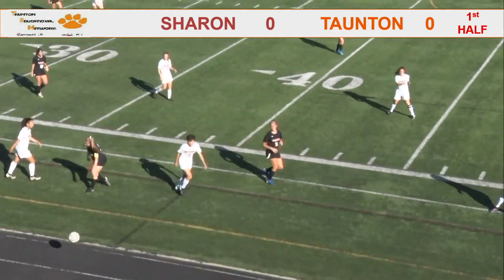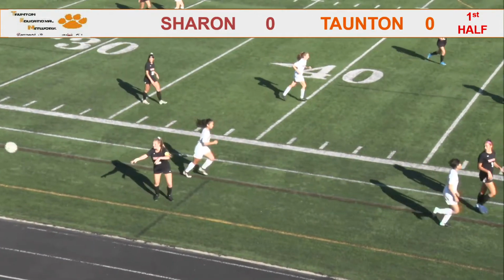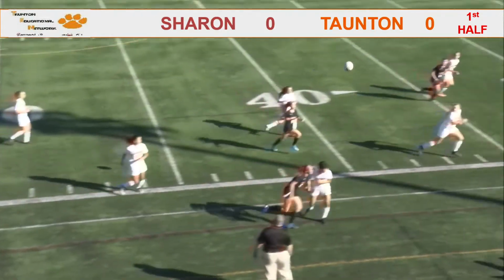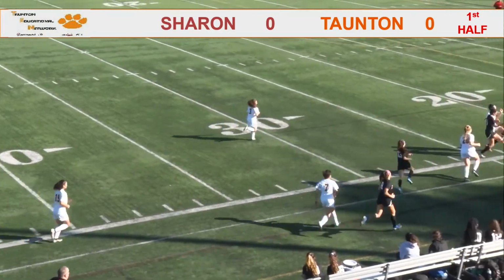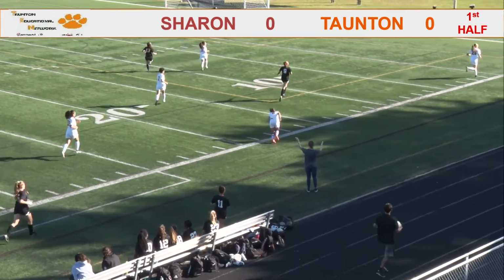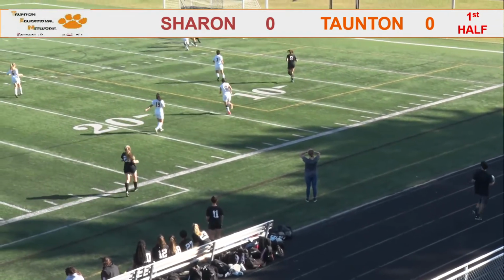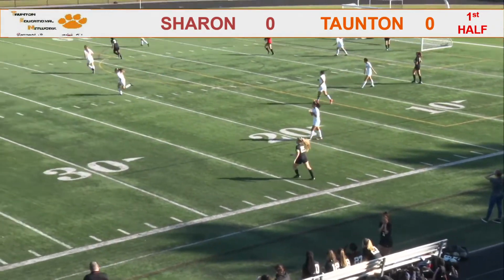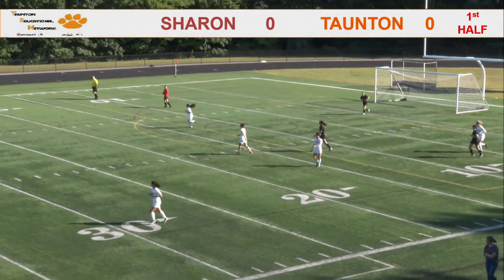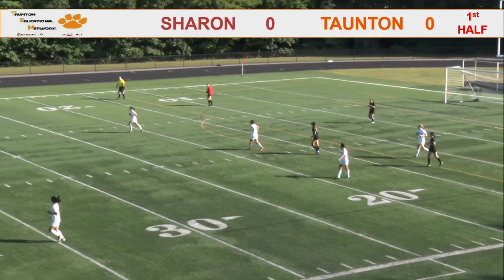Really trying to get back over. It's out on Sharon. Don't know how that happened. It's all right. Coming back in. Really pushing it to their side. Oh, she falls. Gives her an opportunity to come around. Oh, that was a good stop by Sharon Eagles' goalie. That was really close.